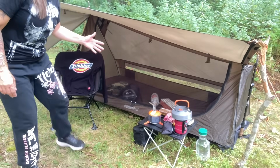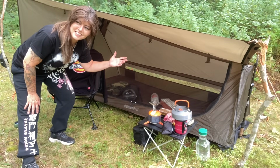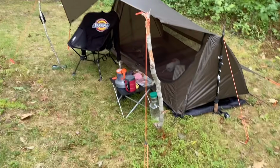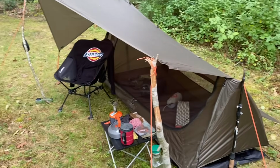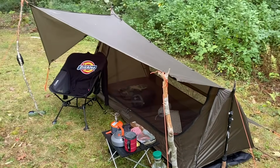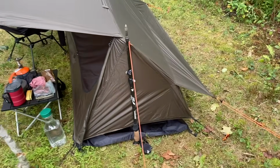So you might be able to tell now the light's changing. It's almost getting sunny again. All right, so as you can see, we're all set up. This is the Onewind Solovent. I think the first time I ever set it up when I did the demonstration, it really was kind of wonky. I have it pretty good right now.